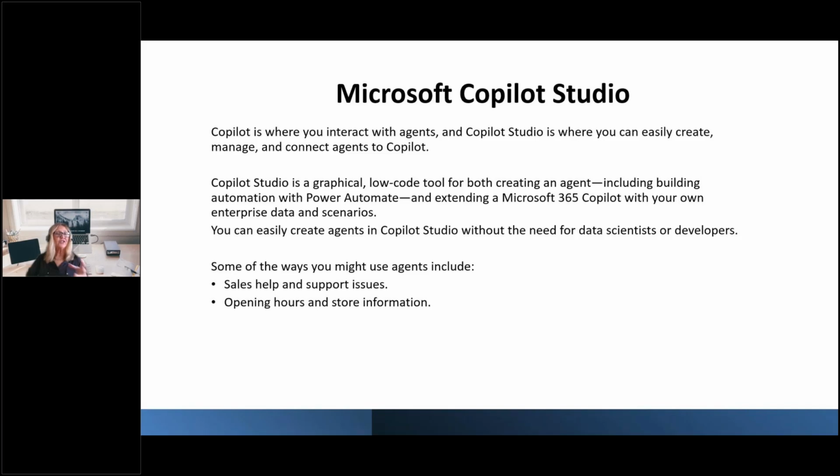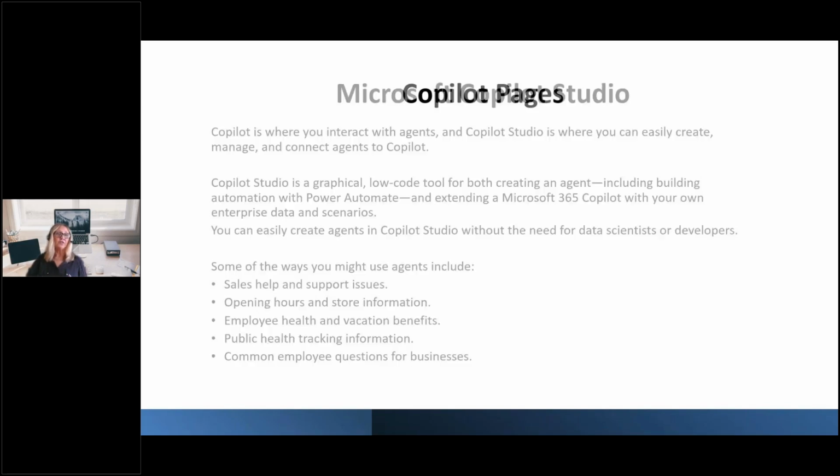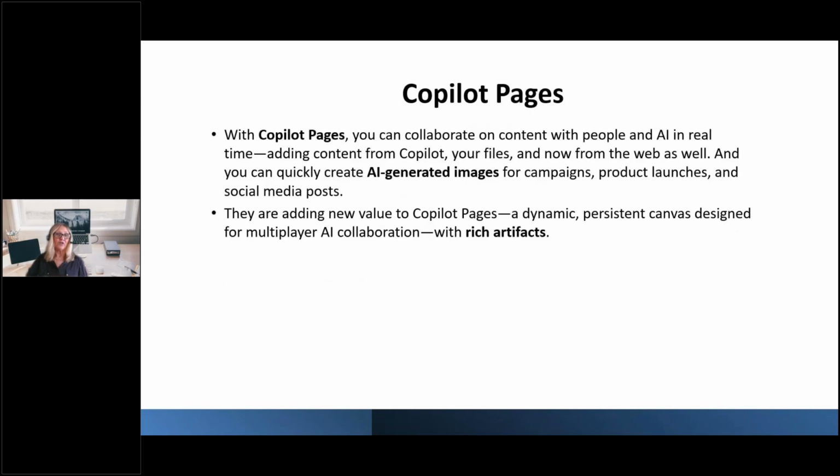Because these agents are going to be able to help us support different areas within our companies, whether it's sales, HR, marketing, or IT. Agents are going to be helping us with all of those different aspects of our organizations.